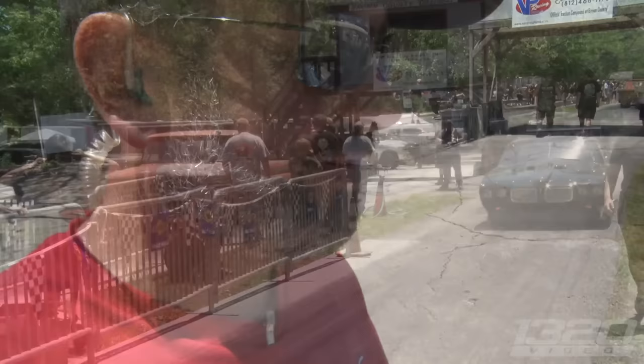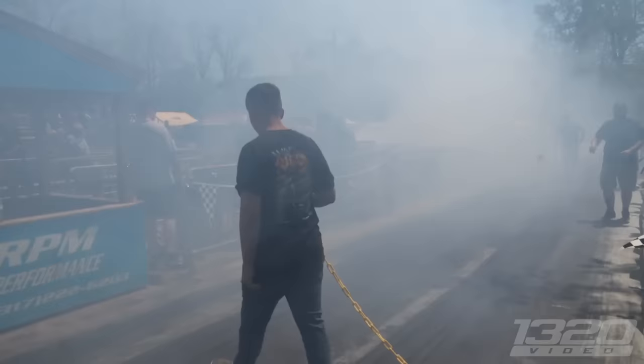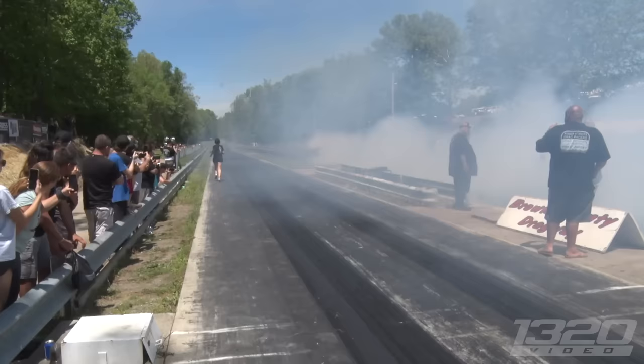Talk about a weird race. We've got a Pontiac GTO going up against a pickup truck in the big tire final. Two serious big tire cars going for some money right here in the finals here at War in the Woods. He has a 70 GTO. Oklahoma, so this is what we've been waiting for.